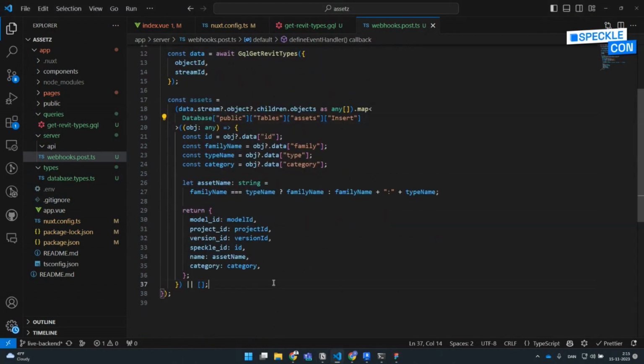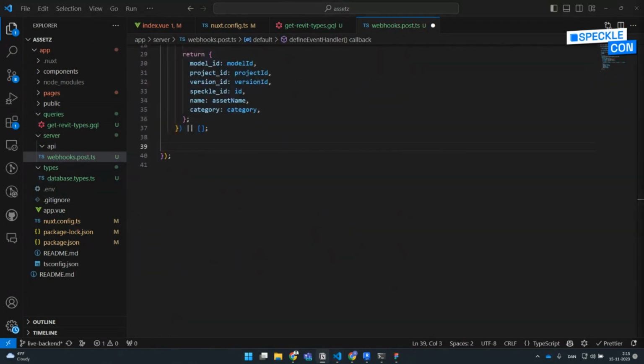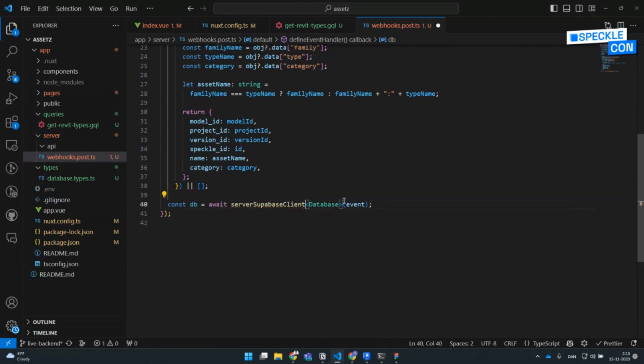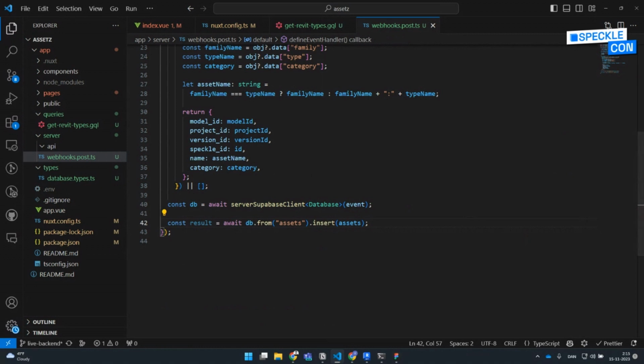And then the next thing is we need to call our database. Oops, hang on, copied too much. We need to call our database. So there is also this Supabase client that we can use. And then we can basically say const result will be await db dot from, and then it knows our tables already. So that's the asset tables, and then insert assets. That's it. If everything goes fine, we should just console log a result, and maybe return a message to our front end. Boom. So that's one endpoint.